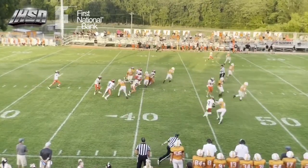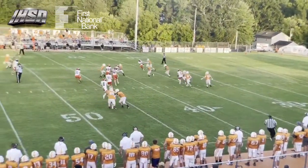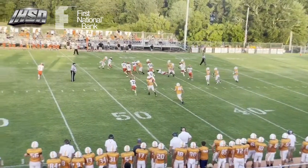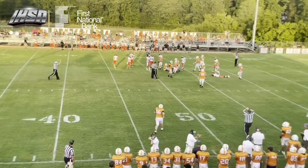So it will be Michael Payne to punt it, and it's going to be T.J. Meredith from the 31. He'll work to his right. It's at the 35, 40. He's up to the 45, stretches to the 48-yard line. Good return for T.J. Meredith. It will be 1st and 10 for the Indians. Second possession coming up from their own 48.